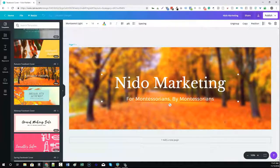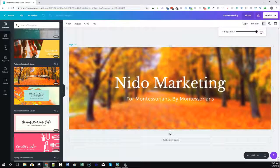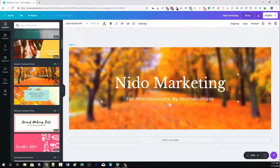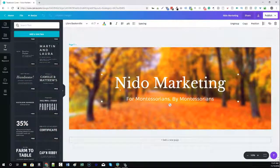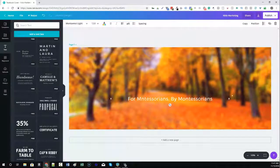That's a good one. And the other thing that we can do, you'll notice, like I can choose this image and I can say, hey, why don't we drop the opacity here, or the transparency, excuse me. And we can also go over to text and just choose something like I want a little more context here because we're asking people to join. So I'm going to delete these text boxes and go get something a little more robust.